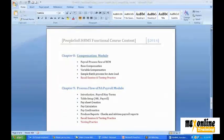Okay, which one do you want? You decide. That's why I included the concept of process flow. The major six steps I will teach you. Apart from these steps, I will also tell you which NA payroll links we are using in our project, in real time.